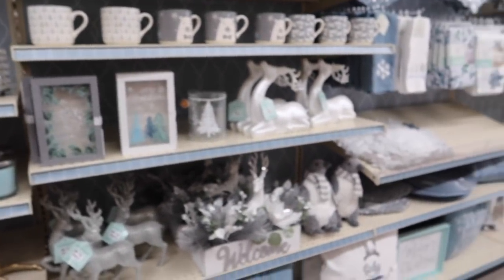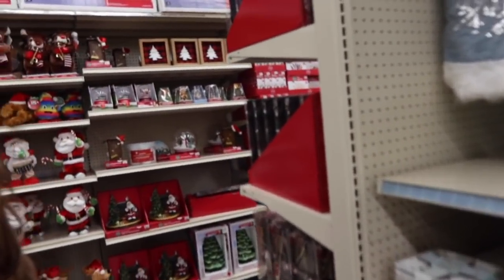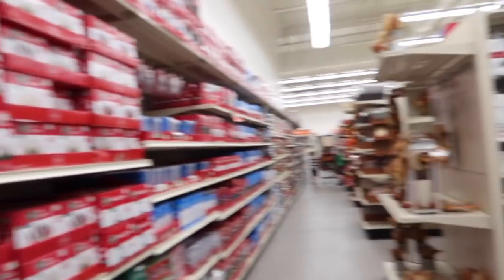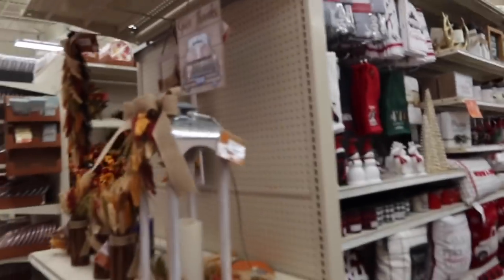So we came to Big Lots, and like I always say, Big Lots has all the goods. People sleep on Big Lots. Like, they have all their Christmas stuff out already. I don't really decorate for Halloween, but oh look, I have these.